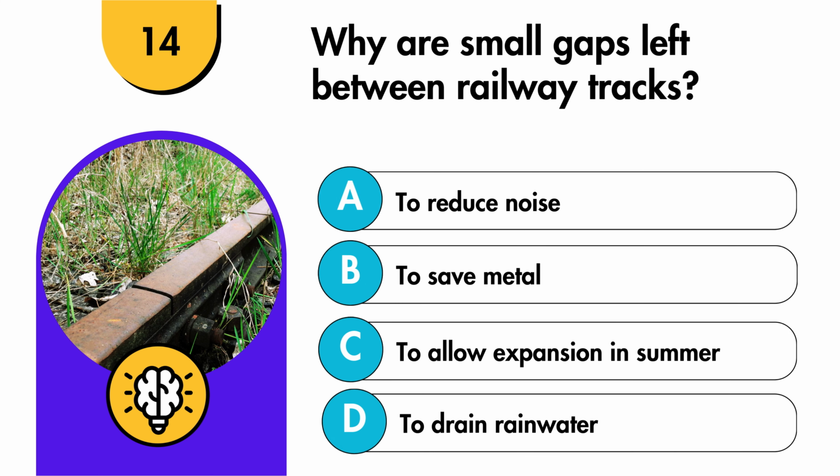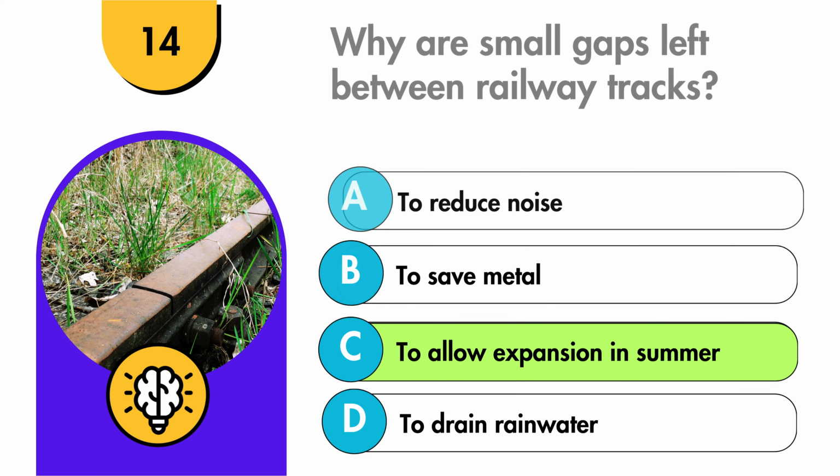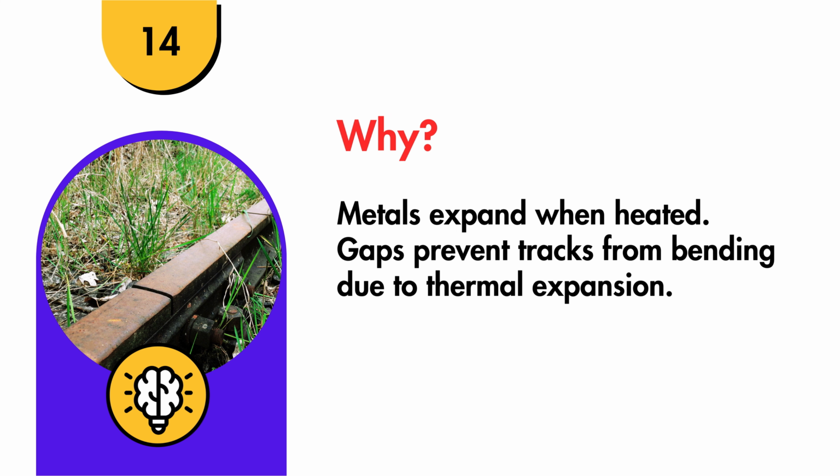Why are small gaps left between railway tracks? Metals expand when heated. Gaps prevent tracks from bending due to thermal expansion.